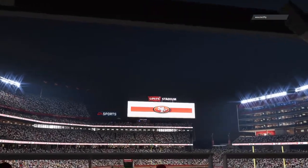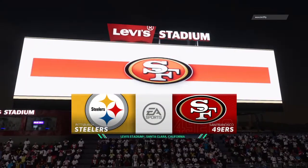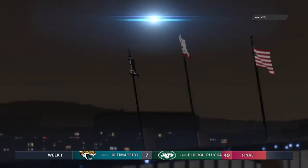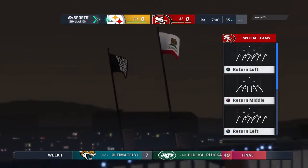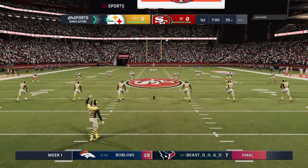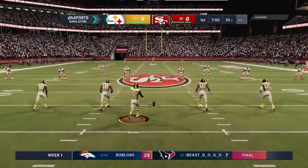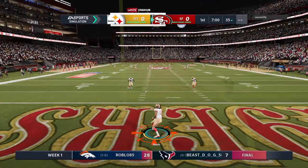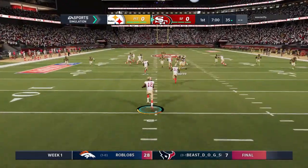From the host to Super Bowl 50 back in February of 2016, there's a look at the home of the 49ers, Levi's Stadium in Santa Clara. The scene a few moments ago, here it is. It's unlike any other in sport as both teams made their way out of the tunnel. These folks are fired up as their guys are ready to do battle between the Pittsburgh Steelers and the San Francisco 49ers. Fielded in the end zone.